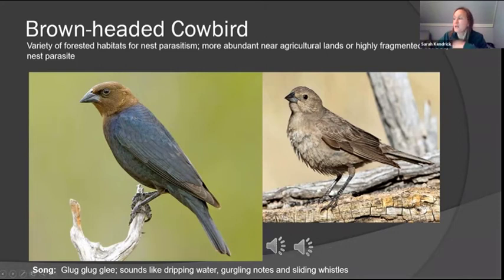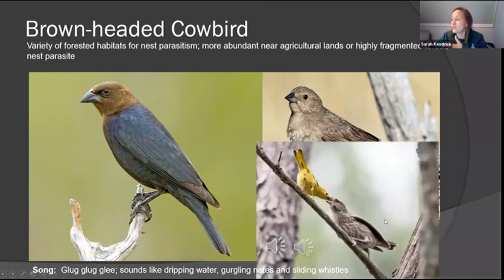It's a really cool adaptation, but it can be kind of hard on declining bird species because these unknowing birds, these warbler type small birds, end up raising the young of a cowbird that's like 3 times as large as the parent, and they don't notice. They just feed the young like they're their own baby. So they kind of make a watery, dripping water sound. It's really kind of crazy.